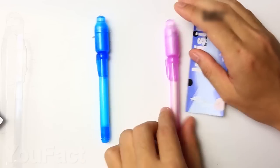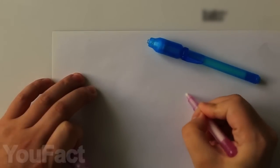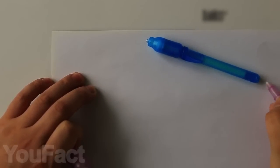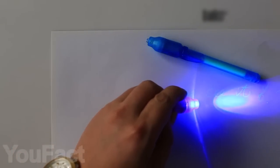Do you like to write notes to your friends during class, but you're afraid that the teacher will read them? Now, you don't have to be afraid of that. This pen with invisible ink will completely hide anything that is written. Its peculiarity is that no one will be able to see anything even when you're writing. And in order to see the written words, you only need to put the note under the UV light that is on the tip of your pen.